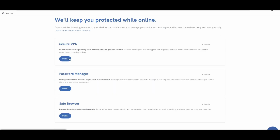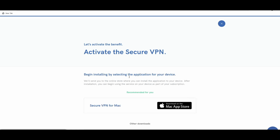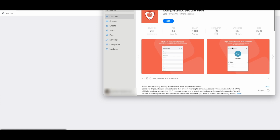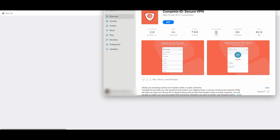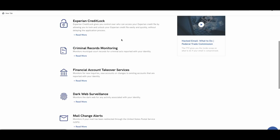They also have a digital privacy section online, which I mentioned earlier. They have a VPN, a password manager, and a safe browser that you can use. These are all made by this service themselves. It's called Secure VPN or Secure Password Manager or Secure Browser. Basically, these are all branded by Complete ID. They're in-house solutions. If this is something that you're really interested in, I'd recommend getting a specialized application rather than something offered by Complete ID, but it is there. It's a nice benefit if you would like it.